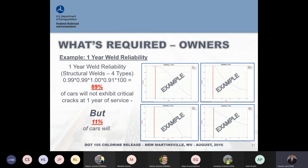So in this case, we have four different weld types that we're analyzing. The upper left graph shows a very reliable weld at the 365 day point, 1 year. It's about 0.99, I would say. The upper right example is probably about the same, probably 0.99. They're a little difficult to read here on the chart, but I'll give you the best rendition I have. The weld on the lower left section has a reliability of 1.00. That means it is perfectly reliable at 1 year's time.